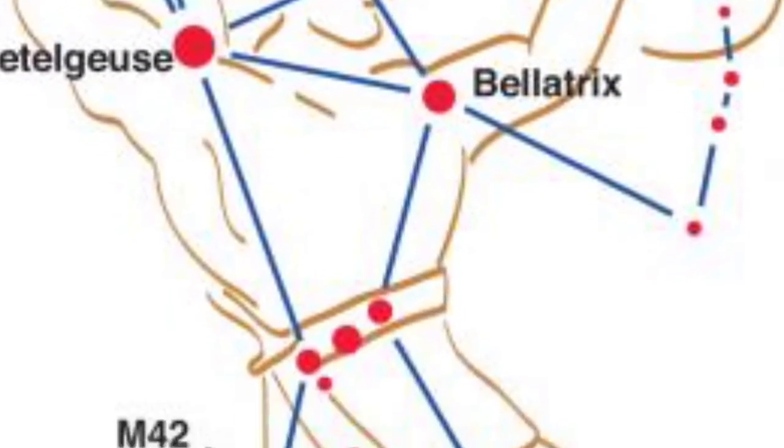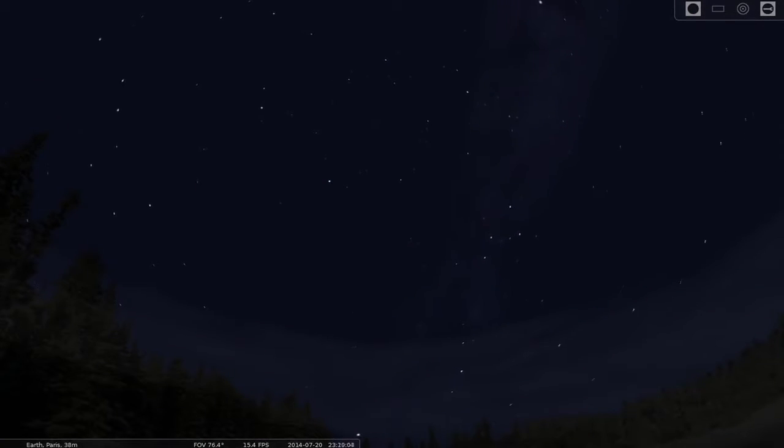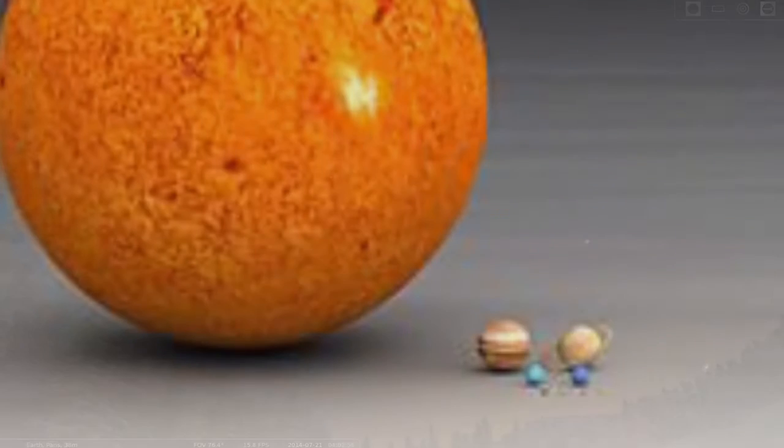When people, like the ancient Greeks, spent a lot of time outside at night, they would come up with myths or stories to explain the constellations. Now, constellations appear to move as night progresses because of the rotation of our planet. So it really is just our planet Earth spinning on its own axis.